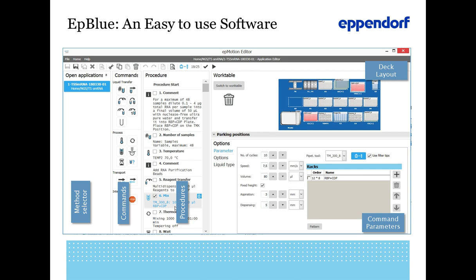So since this will really just be a sneak preview of the software, I would recommend our previous webinar at LabRoots, which is called Intuitive and Easy Programming of Liquid Handling Tasks with the EpMotion, which can be found at the LabRoots homepage as well as on YouTube. So if you really want to dive deep into how easy it is to program something with the EpMotion, just take a look at this webinar, and you can learn a lot about the EpMotion.